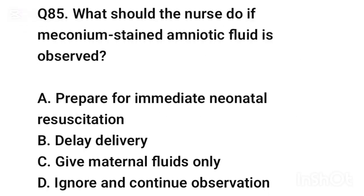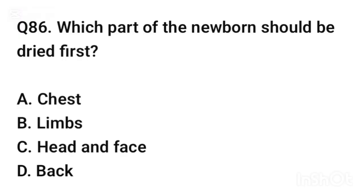Question number 85. What should the nurse do if meconium-stained amniotic fluid is observed? The correct answer is option A, prepare for immediate neonatal resuscitation. Question number 86. Which part of the newborn should be dried first? The correct answer is option C, head and face.